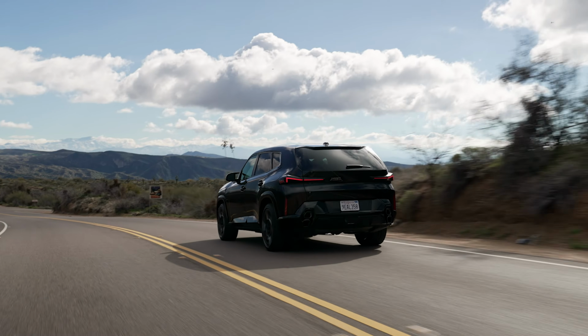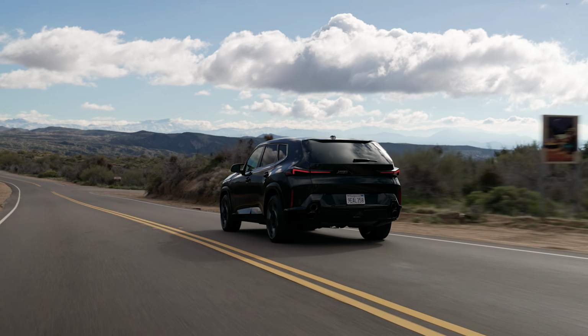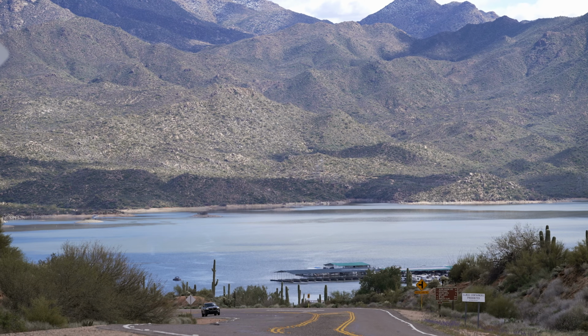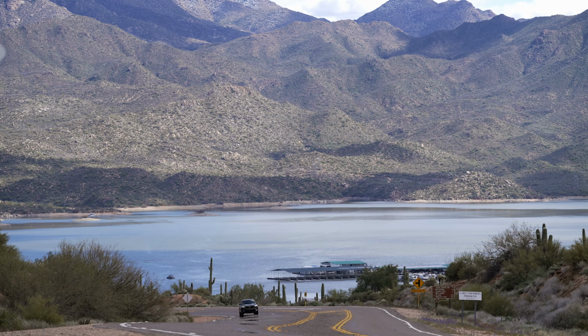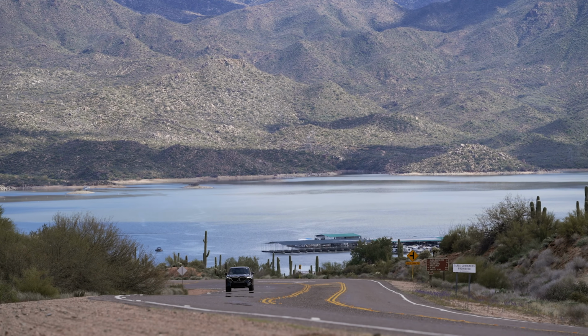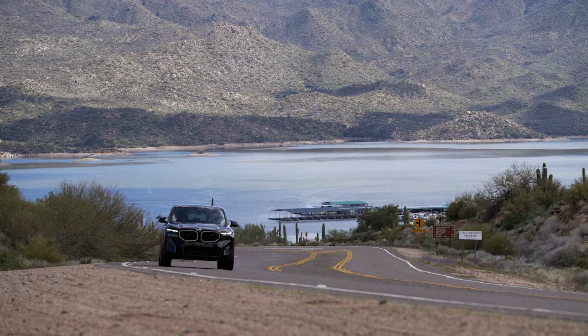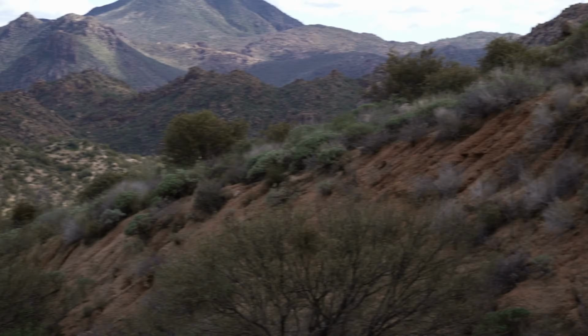So what does electrification bring to the table? BMW says you can expect around 30 miles of pure EV driving, and that electric motor fills in any torque gaps from the V8, which means off-the-line acceleration is going to be excellent. BMW says this chonker will go from 0 to 60 in just 4.1 seconds, and you can use that fully electric mode all the way up to 87 miles per hour, so highways will be no problem.